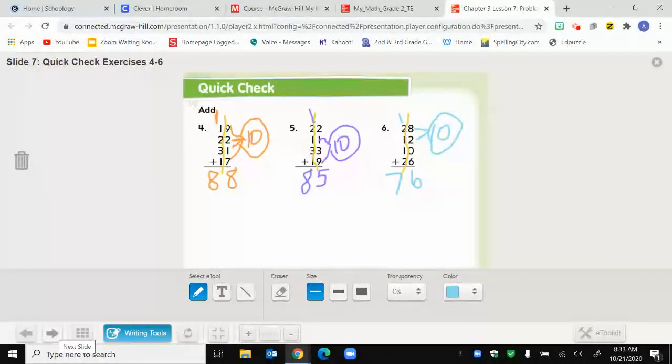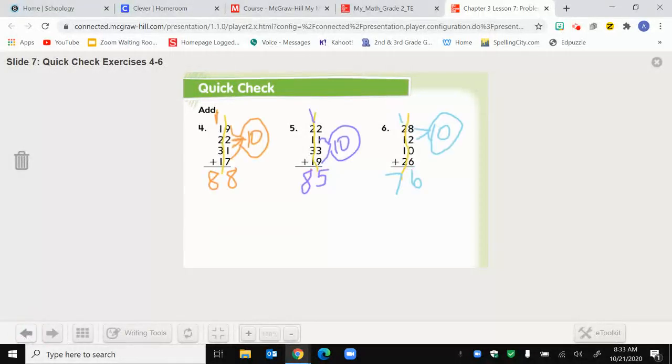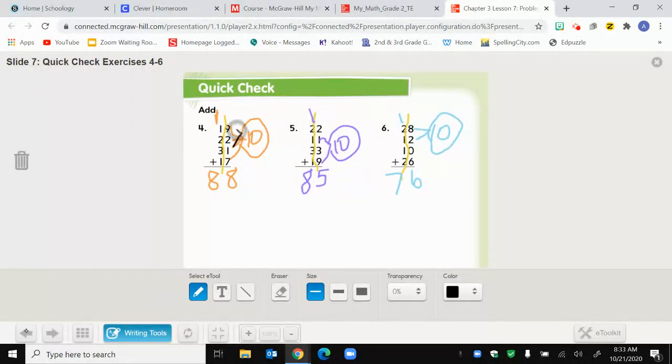Let's see if we're right. 88, 85, 76. Uh-oh, I got one wrong on number 4. Let's go back and see what I did wrong. Okay. Oh, Mrs. Hiller, it should have been 10. So these two were 10, right? 1 and 9 is 10. 1 and 9 got me 10.